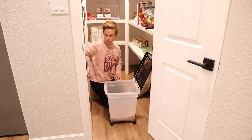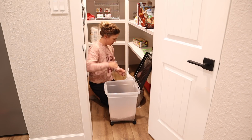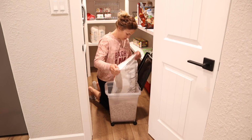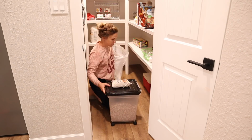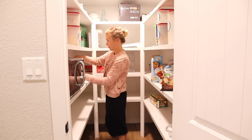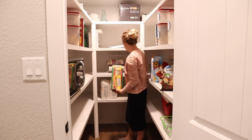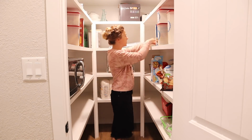I got this plastic storage container off of Amazon. It's on wheels so I can easily roll it out from underneath the pantry. This is actually made for dog food, but I got it to put my pinto beans in because I usually buy my pinto beans from a local farm here in our area. I buy them in like the 25-pound bag. And then I just quickly tidied up this pantry.